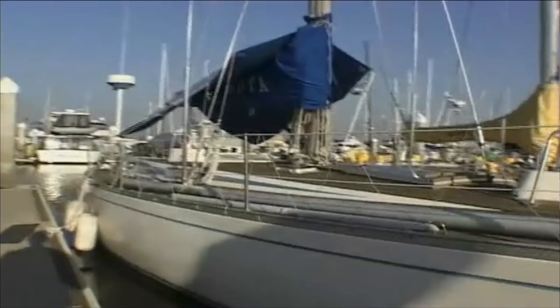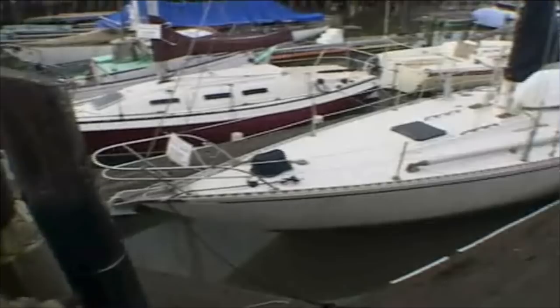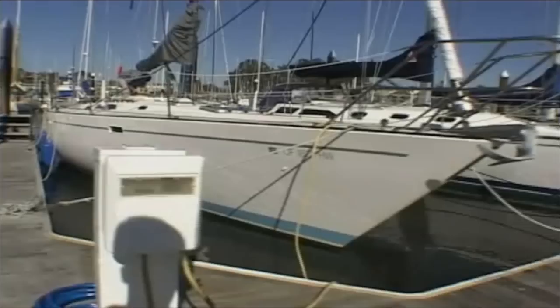And I don't know if I went about it the right way. In fact, I went about it the wrong way with you. I said, honey, let's go get a boat. But sail around the world. Let's go sail around the world. Yeah, you went all in. Let's go for it. These are the boats we're looking at.